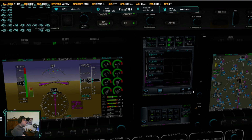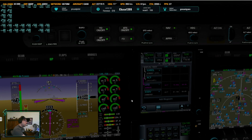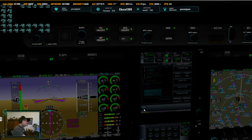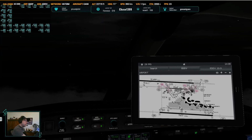Where am I at? I'm going straight there. WRB. So I'm just going to put in the STAR and we'll see what happens. Load arrival. I don't know. 27 left. Let me see what choices I have. Actually, have you guys look at the choices with me.